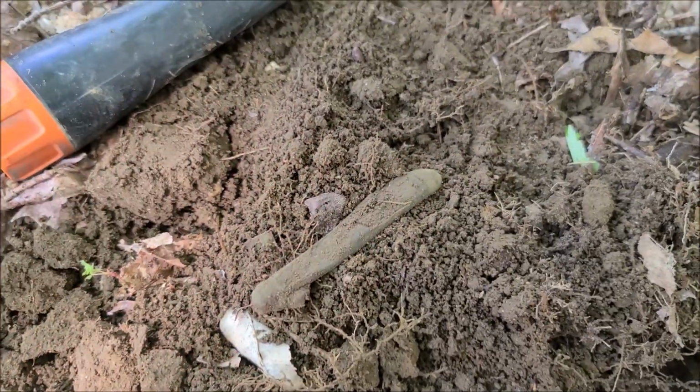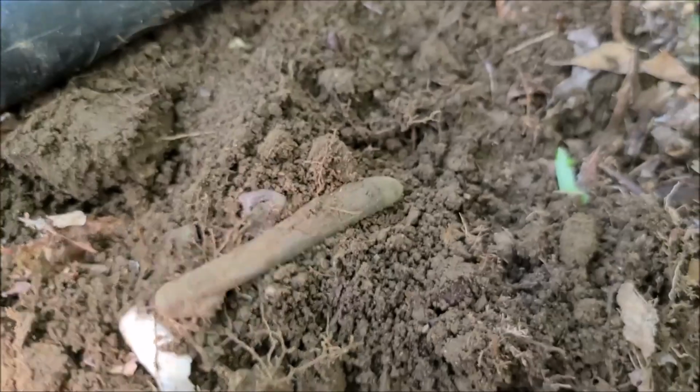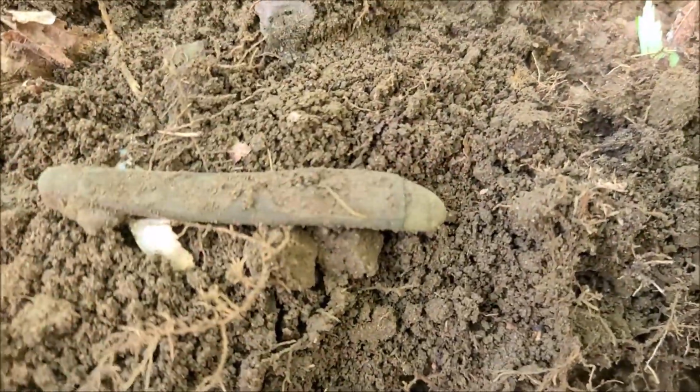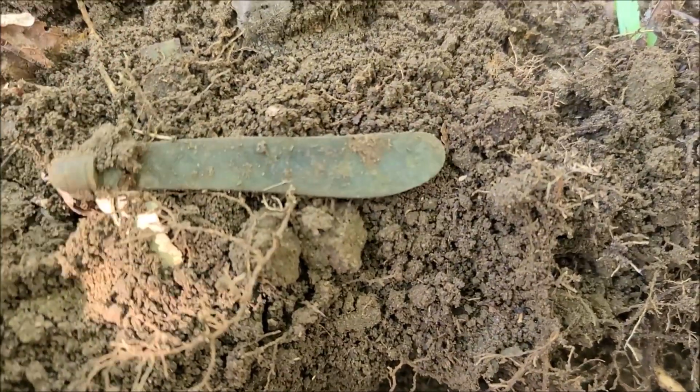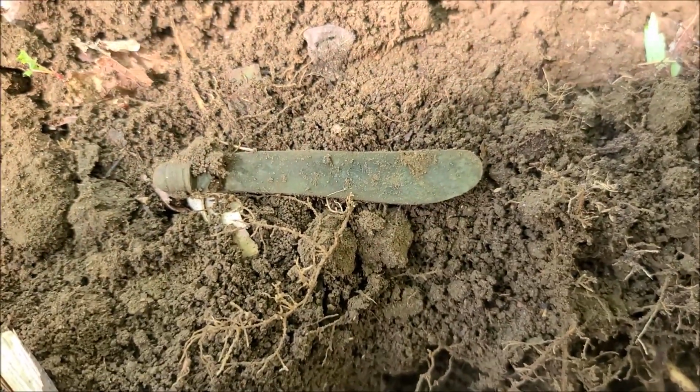Okay guys, I literally just lowered my coil down after I suited up here. Found this, thought it was going to be a bullet shell because of the signal. Piece of a pocket knife. Not a bad start. All right, let's see what else we can find.